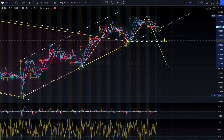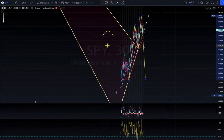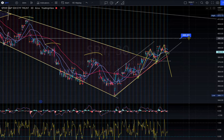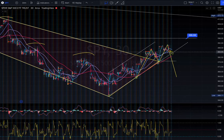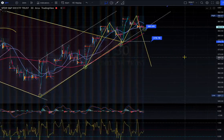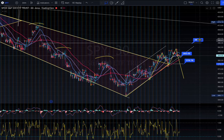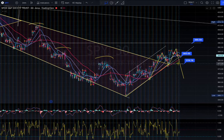If it bounces, absolutely we could go north, and how far? Then we could go north to around 395, which would be the 100-day moving average on the daily, so we could go to that 395 right here. Let me put it in price level. That would be our support, and that would be our resistance right here. So these are the levels to remember now: 383 right here. If we break that, these are the levels. 395 is the resistance, 383 is your support. If we break that, we could go and test 376 also. All right, that's what the scenario looks like for tomorrow.